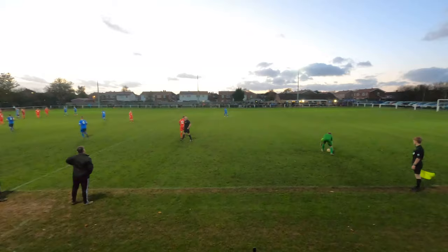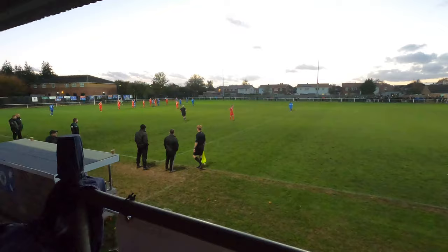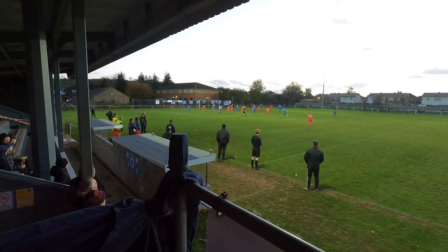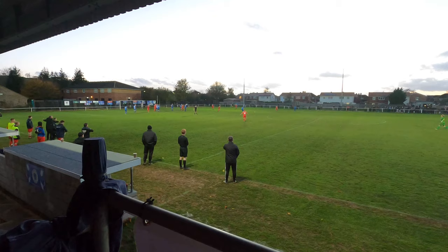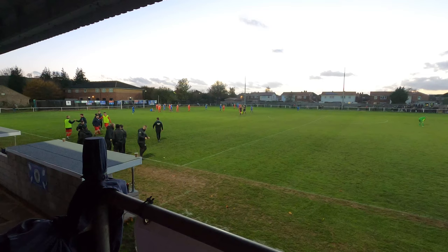Phil is going to take this kick. Everyone is up pitch, so I think he's going to go for probably the biggest kick of his career. There's the boot! It was on target. And the ref brings an end to it up there. And that ends Harrowby's run of 10 undefeated wins. A 1-0 loss, unfortunately.